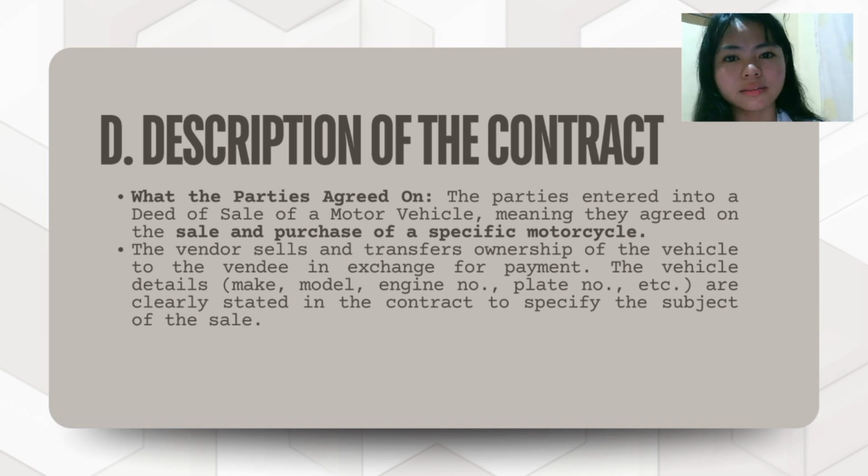So that means they are going to be exchanging a specific motorcycle in exchange for a payment from the vendor. So that's it for letters C and D, which is the parties and obligations, as well as the description of contract.